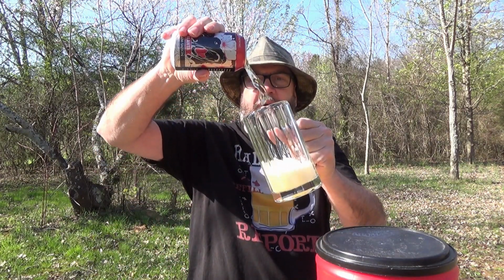Now this is a tart brew. Last week's brew was a tart brew as well. And if you watch my videos, you know I'm not big on sour, but I don't mind tart. And since this one said it's a tart brew, I thought we would give it a shot here on a Wet Your Whistle Wednesday. Let's see what we got here.